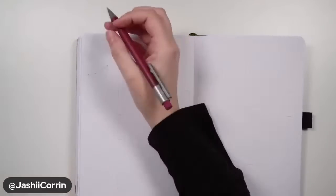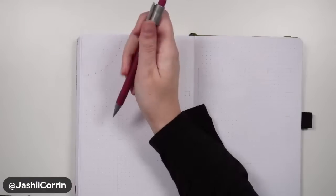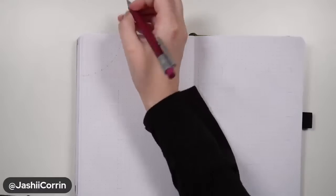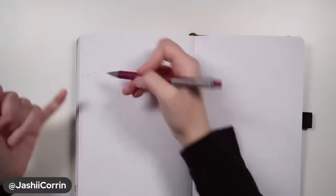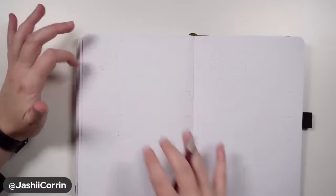So these little dividers here are just to help us get it so that the rays of sunshine are roughly the same size as each other, because I would like them to be roughly the same size. And it also means that I can use where the central corner is and line my ruler up and then divide the page nice and evenly. It'll just look a little better.